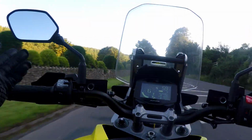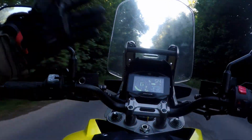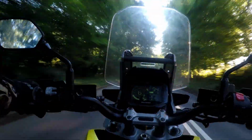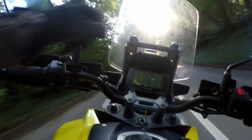Other nice things that they've done to it, I think the indicators are much better designed. I think the styling's much better. I think the fact that the XT's got a 12 volt charger under the seat's a nice touch, so you can charge two appliances as you ride, because you've got one up here as well.